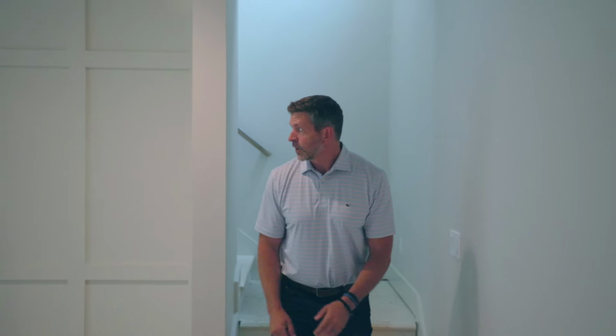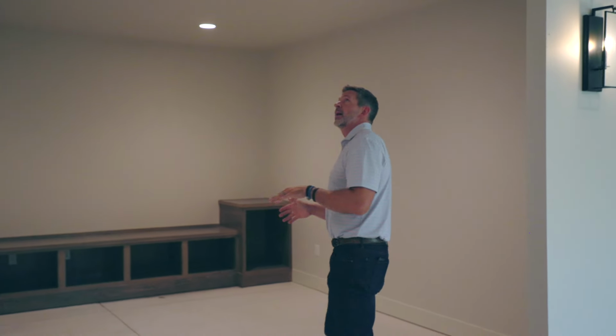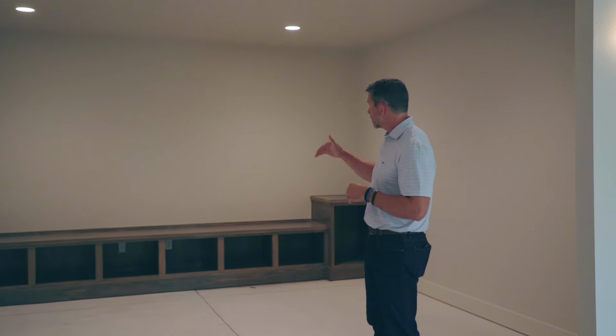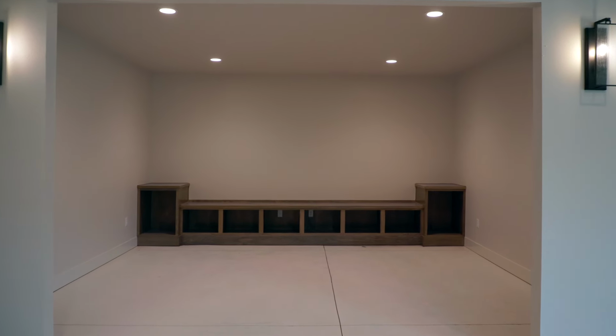All right, here we are. First thing I notice, they got built-ins. This to me looks like it is going to be a theater room, and the way to confirm that is to look up there, and sure enough, they've got all the hookups up there to put a projector. So you got built-ins, you got room for couches and chairs, theater room.